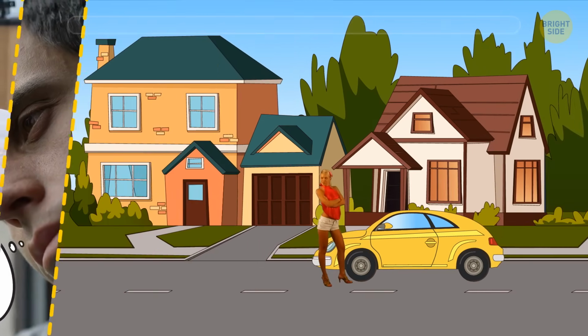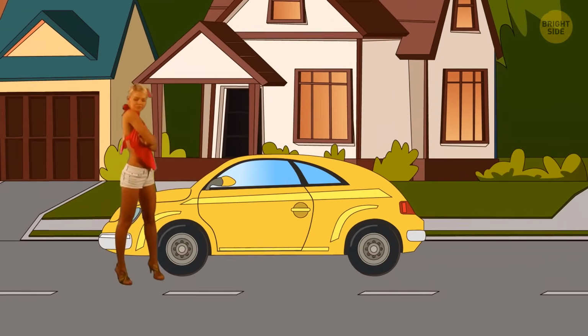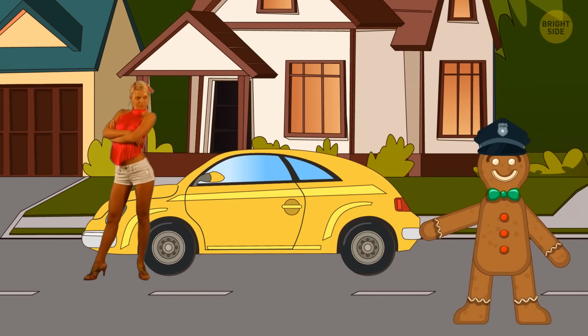Lauren lied. It had been raining all day long, but there are no puddles under her car. It means she hasn't been anywhere.